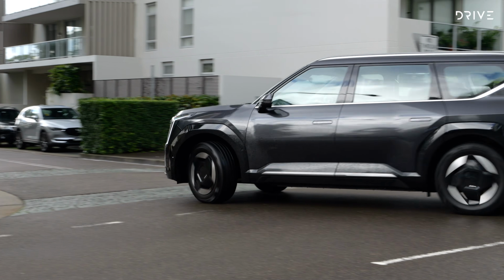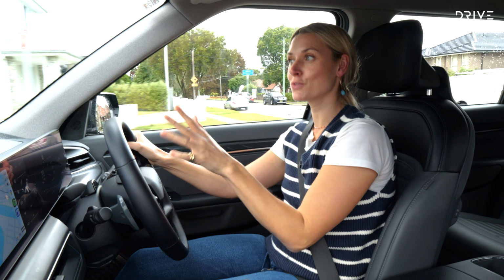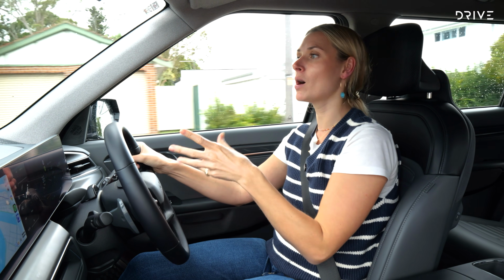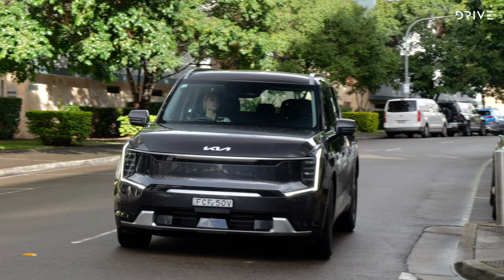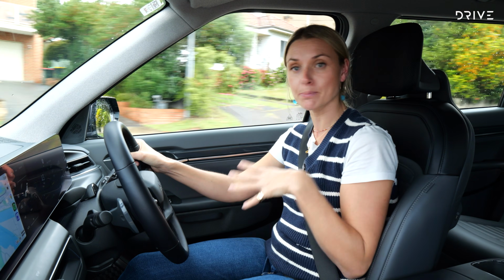Like a lot of electric cars, this uses one pedal driving, which is a little bit strange if you haven't done it before. It certainly makes slower driving and parking feel a bit jerky, but once you get used to it, it comes naturally. Overall, this feels like a really composed car to drive, and there's certainly plenty of power beneath me.